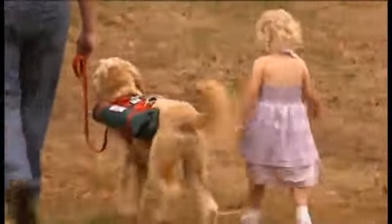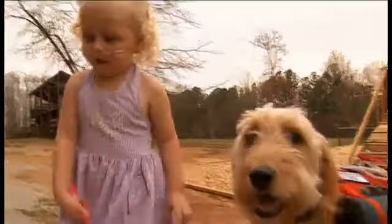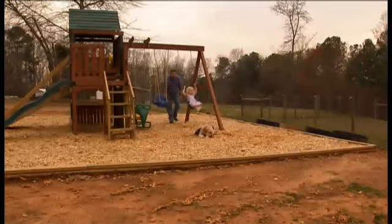Put two oxygen tanks in his vest pouches and this animal becomes a life link, helping Alita Knobloch get the air she needs to breathe properly. We want her to have the most normal childhood she possibly can. The three-year-old has a rare lung condition called neuroendocrine cell hyperplasia in infancy, or NEHI.